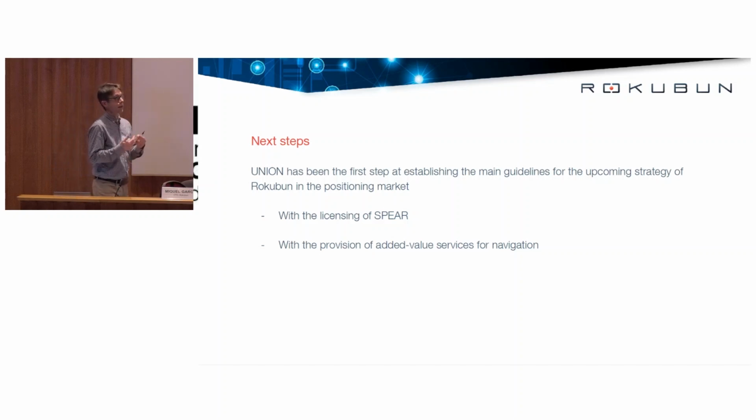So what are the next steps that we plan to follow? Basically, I briefly mentioned it before, but we want to package SPEAR into a model that is based on licensing. So we want to go to these first two elements in the GNSS value chain in order to license SPEAR on their chips. That's activity number one. And then finally is the provision of added value services through the permanent VRS or other services, either here in Catalonia or in other regions of the world where this is needed.